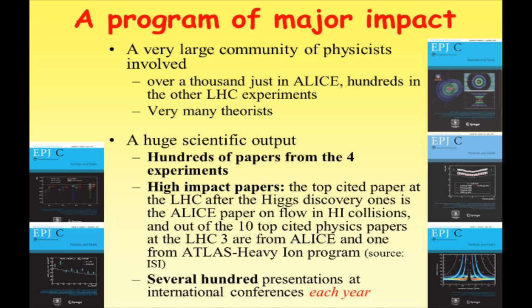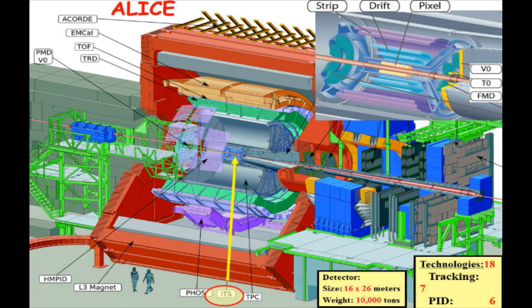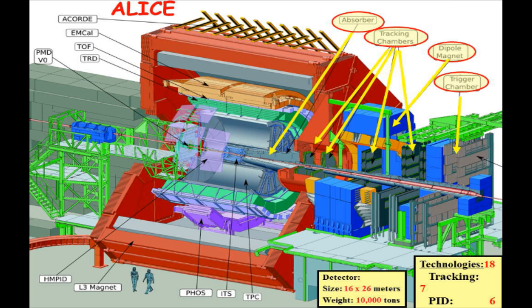And after the discovery of the Higgs, all the following papers most cited from the LHC program are from this study of the heavy ions. And this, you do with all of this complicated instrument, which I will not explain to you. This is ALICE, but what I want to show you is that there are many instruments, one inside the other. It's like an onion. You have these various detectors, one inside the other.